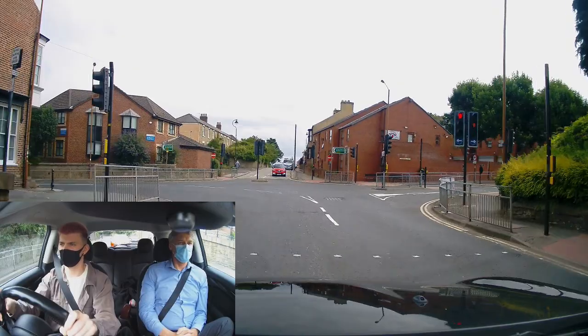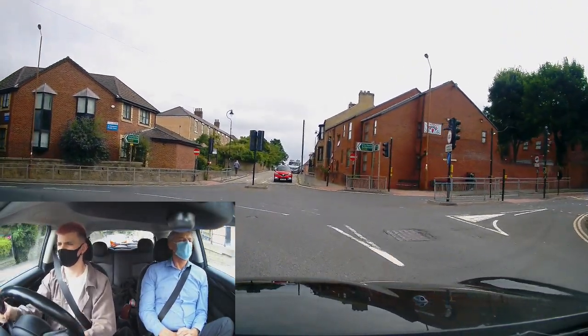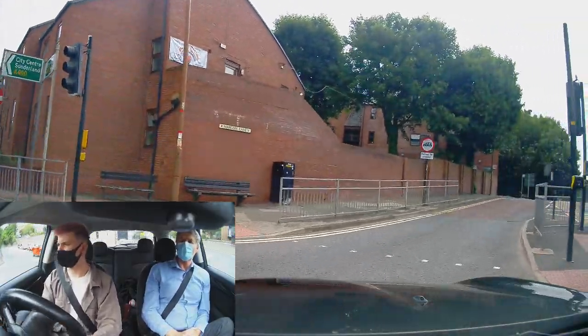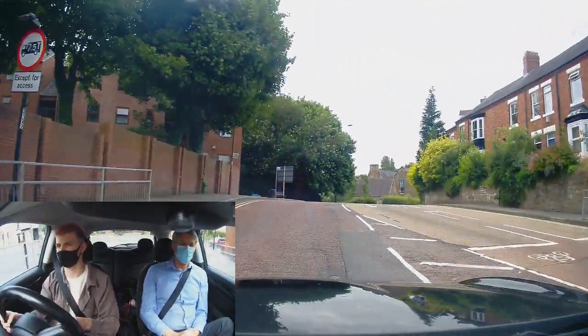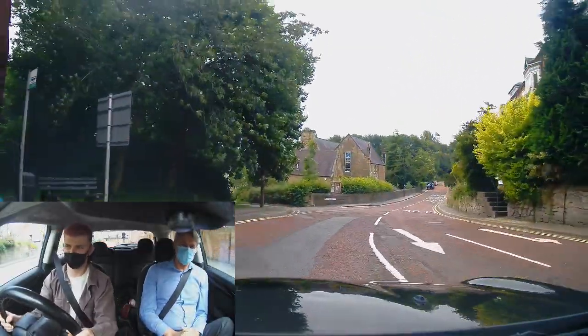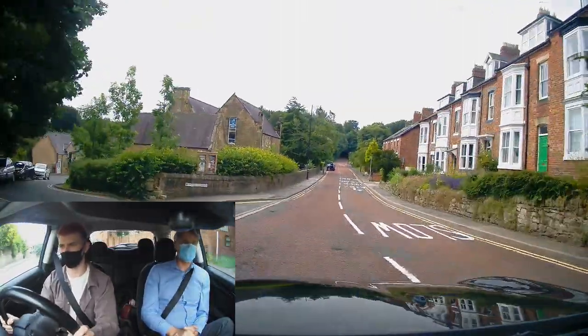So I can turn right. You can. Because it was a green arrow, wasn't it? Yeah. Oh, okay, I know where we are. That's okay. We've dealt with meeting situations, have we? Yes.